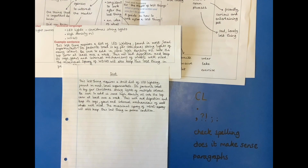This lost thing requires a strict diet of LED lighting, found in most local supermarkets. Its favourite treat is by far Christmas string lights of multiple colours. Be sure to add in some high-density oil into the top cover at least once a week. This will aid digestion and keep its cogs, gears and internal mechanisms of wheels well oiled. The occasional spray of WD-40 will also keep this lost thing in prime condition.